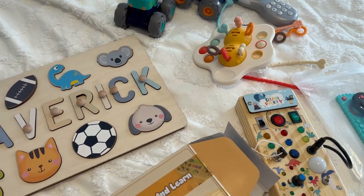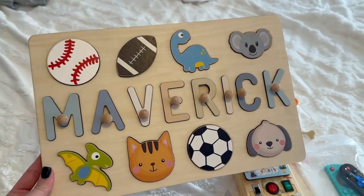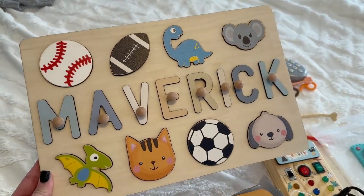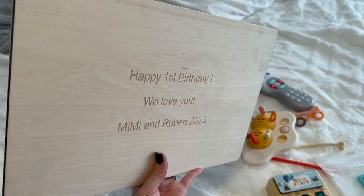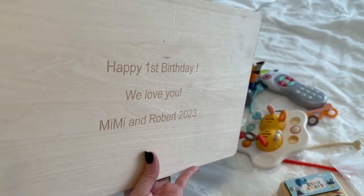I wanted to show you guys some things that Maverick got for his first birthday. My mom got him this. This is a puzzle and it has his name on it. It looks so cute. And my favorite part is that she had it engraved on the back. It says, "Happy first birthday, we love you."